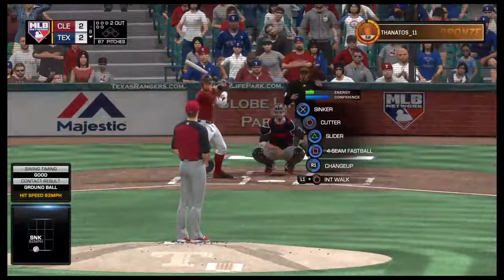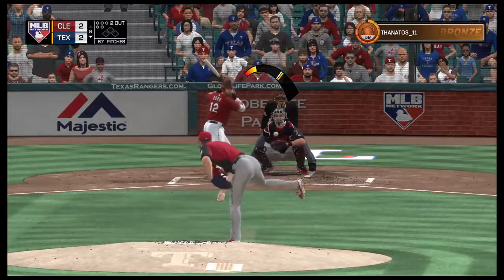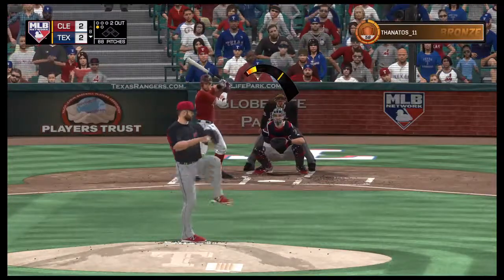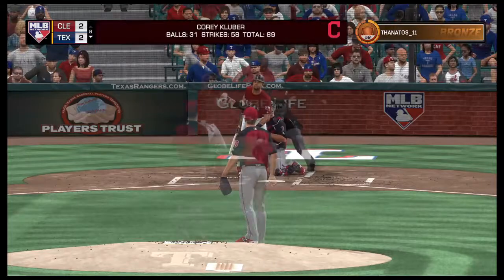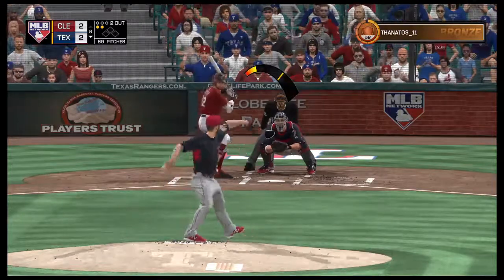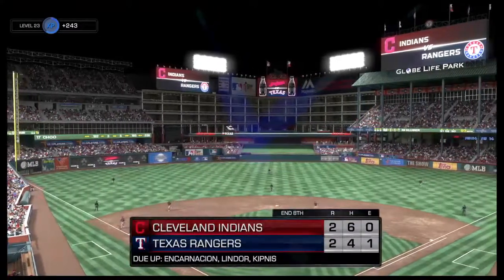Here's Rougned Odor now. He's working on a 1 for 3 thus far. Sinker to open the AB in there for strike 1. Kluber sets his sights, coming at him with the 0-1. And boy, big problems here to start this at-bat. It's 0-2 now. Well, you find yourself down 0-2, and the last swing you take is a bad swing. It gets right past him. A swing and a miss at the gas, and that ends the inning.